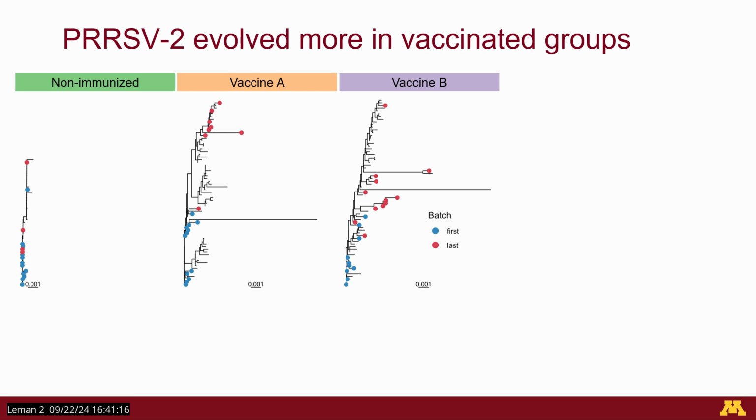Why do we say that? Because this is the phylogenetic tree showing the relationship between all the samples we chose. The red tips are the last batch samples, and the blue ones are the first batch samples. And the longer the horizontal line or branch of the tree, the greater the genetic distance to each other.